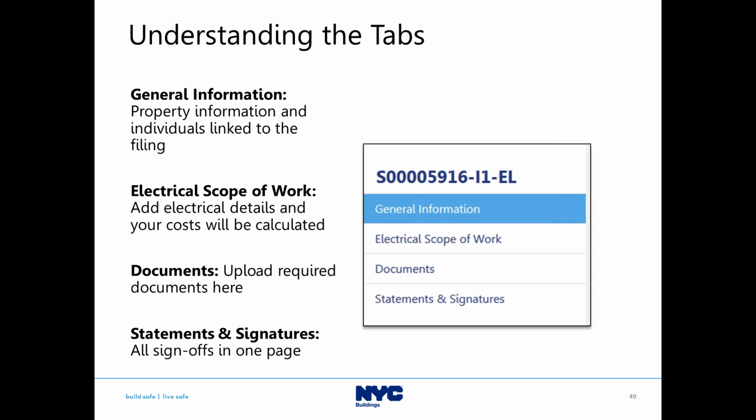All right, you can always tell where you are when you're in your filing based on which tab is highlighted in blue.